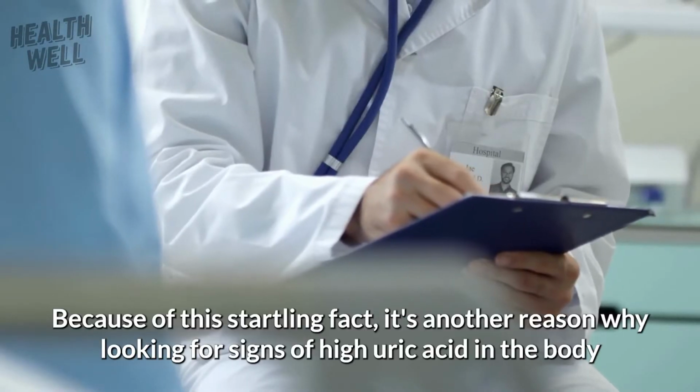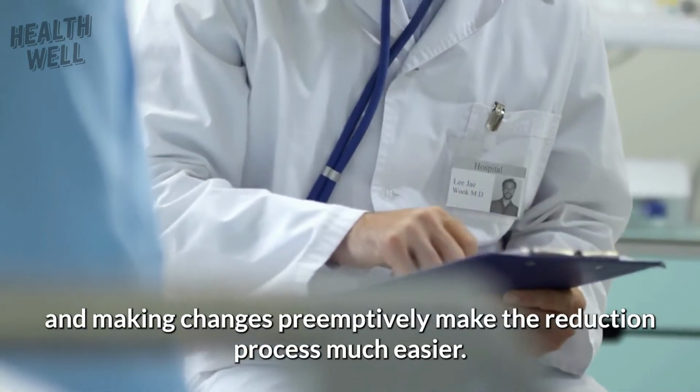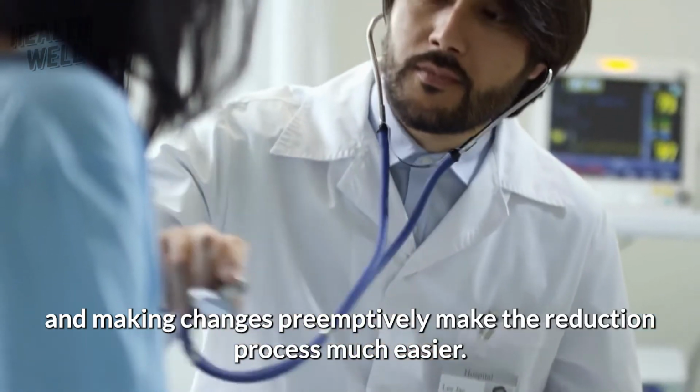Because of this startling fact, it's another reason why looking for signs of high uric acid in the body and making changes preemptively make the reduction process much easier.